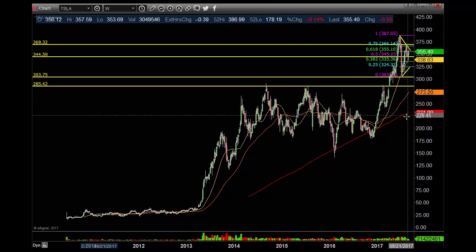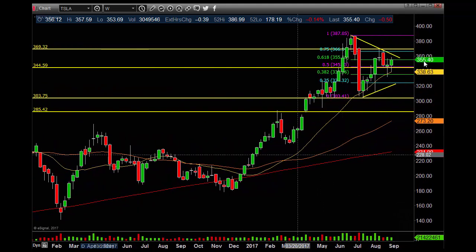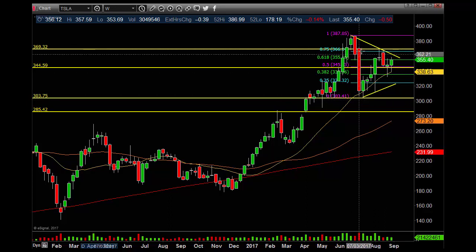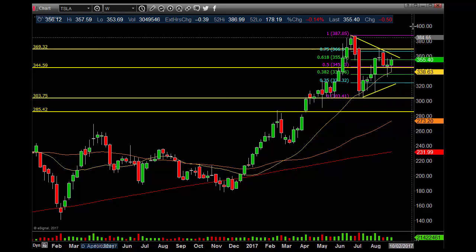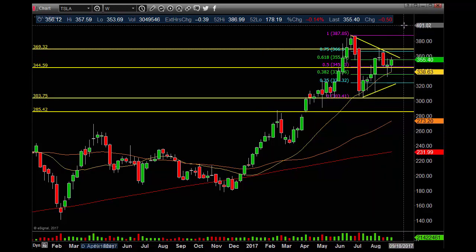But weekly chart, still above the MAs. Great inside bar, guys. Until it gets above this area here, the 370, this thing I still believe is going down. If we breach that, get above 387, then we're going to 400 and higher. So it's going to be 400 or 300, guys. You're right in the middle. It's a 50-50 shot for me.